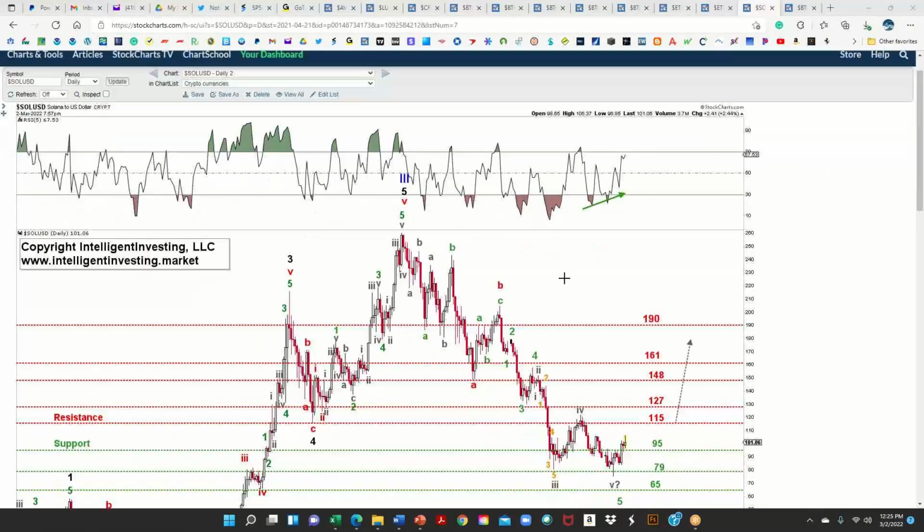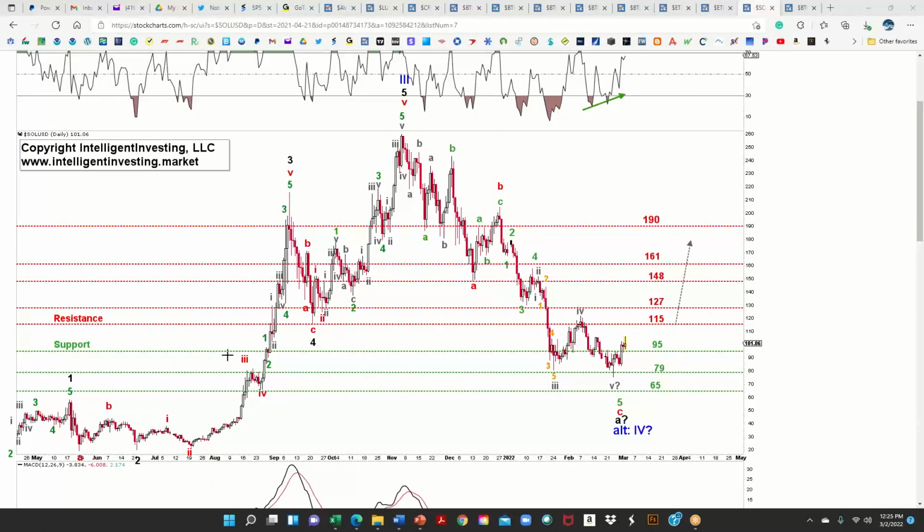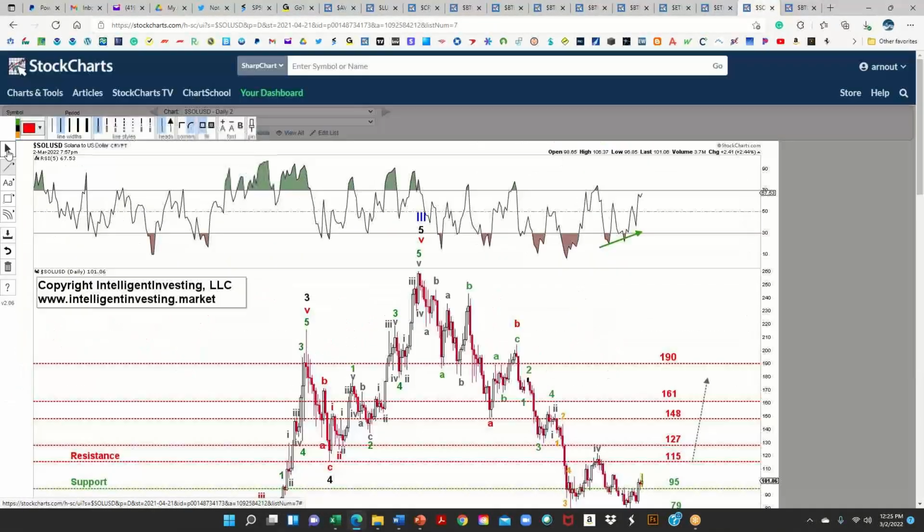Okay, so moving on to Solana. Solana turned resistance at 95 back into support. Well, you can see how we've been flip-flopping around this level for eternity now, and we really now need to see it go back above 115. If we go back above 115, well, I wouldn't say we're going to go to 190. That's maybe a little bit too optimistic. Then let's say if we can reach 150.